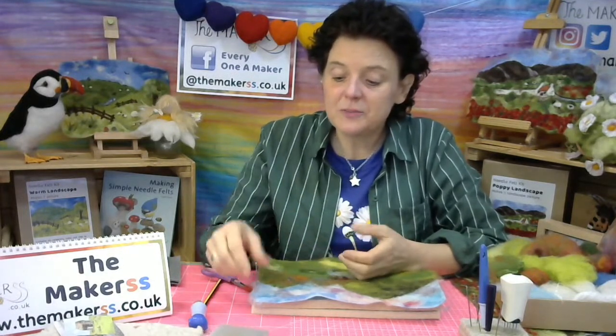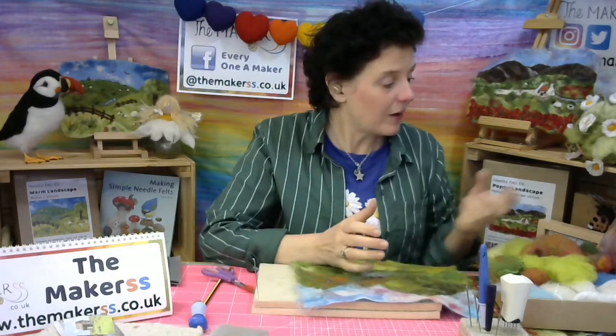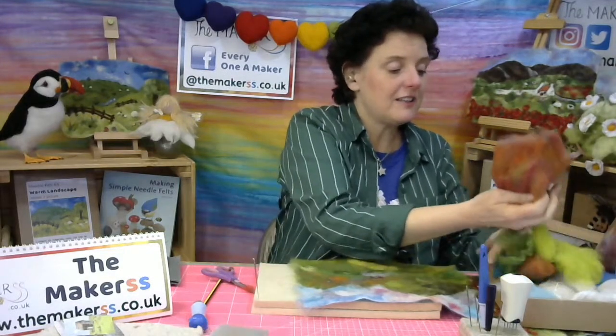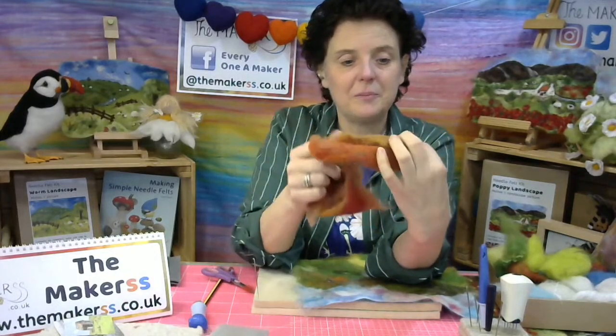What else have we got? We have our 8-color rainbow and our 15-color rainbow. So lots of bright colors there. These are all New Zealand Merino and Mountain Sheep wool bats. What else have we got? We do our dragon mix, which in itself has so much variety of colors in it. So you can pick bits and pieces out.